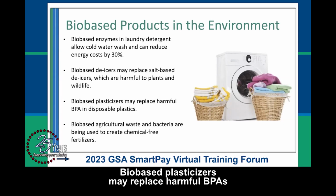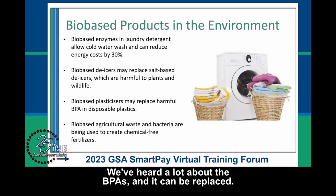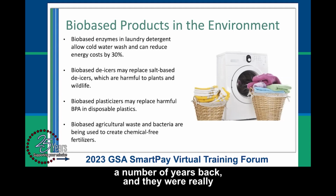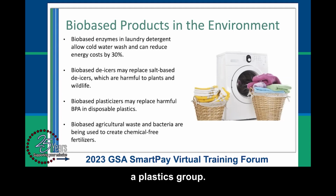Bio-based plasticizers may replace harmful BPAs and disposable plastics. We've heard a lot about the BPAs, and it can be replaced. I spoke to a group down in South Carolina a number of years back, and they were really trying to do all they could to reuse bio-based plasticizers, a plastics group.